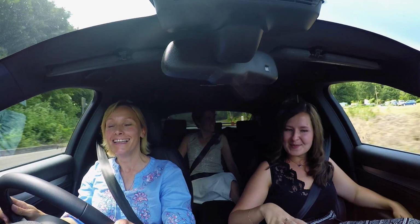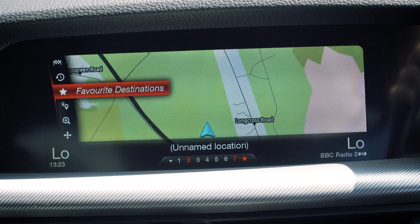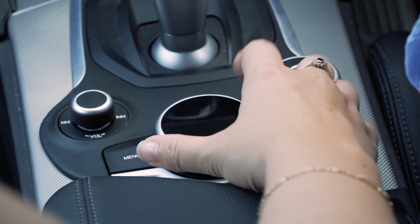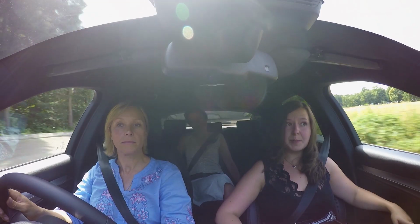You only get a sat-nav from super grade upwards, but it's not great. The graphics need to be sharper, and it just doesn't show you anything. You control the whole system via kind of the BMW style iDrive controller, which is nice, works pretty well.